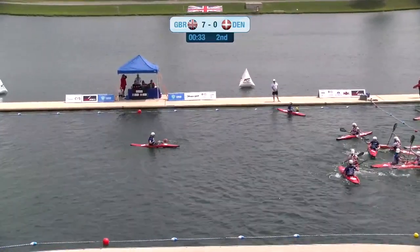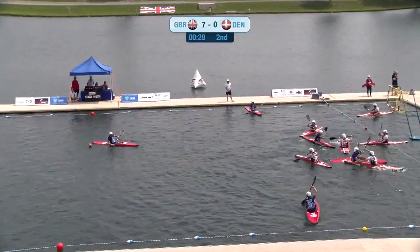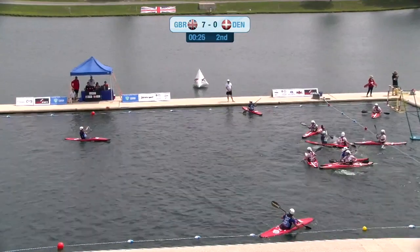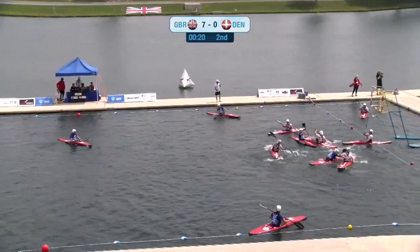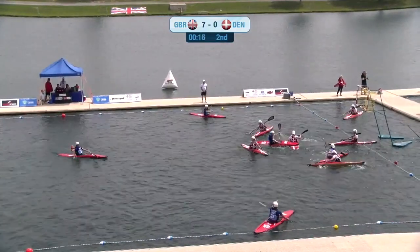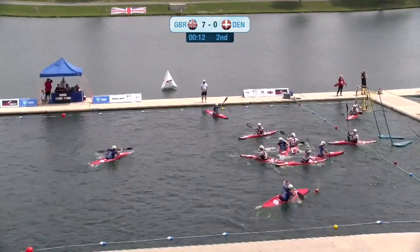Great Britain clearly the dominant team in this game. All of the game has been played in this Danish zone. Denmark just cannot get anything going to get by that Great Britain defense. The Great Britain defense was not really needed in this game. All offense for Great Britain as they just cycle the ball around, just try and run out this shot clock. 14 seconds remain. 7-0 will end up being the final score.